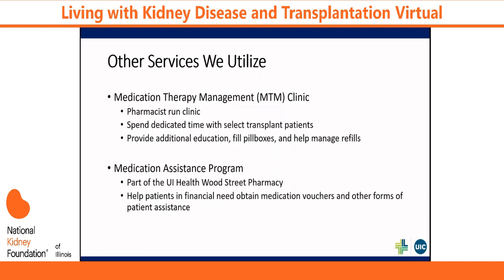Other services that we can utilize to improve medication adherence and make sure that our patients get their medications include the medication therapy management clinic. Here at UIC, we are very fortunate to have a robust pharmacy service, and one of the services that we provide is this medication therapy management clinic. It's a pharmacist-run clinic. Whenever these patients come to clinic, they see their pharmacist, and we spend dedicated time going over each and every medication with our transplant patients, how to take them, and helping them fill their pill boxes.